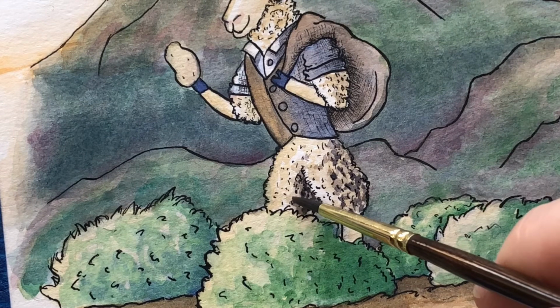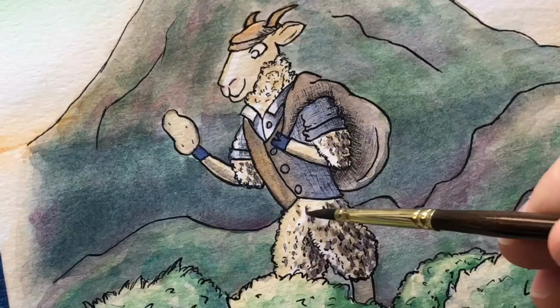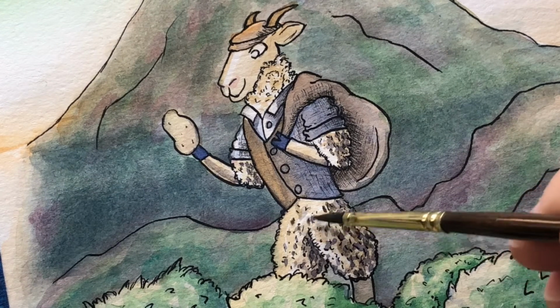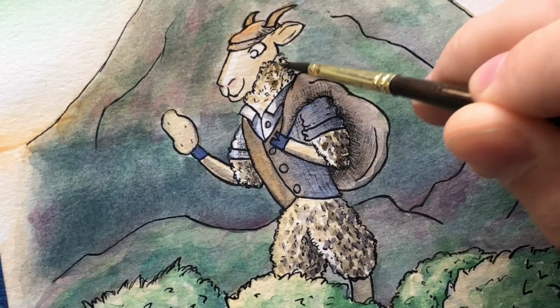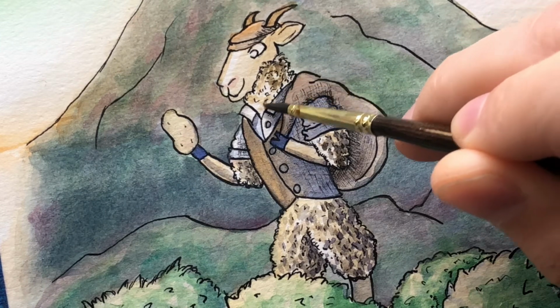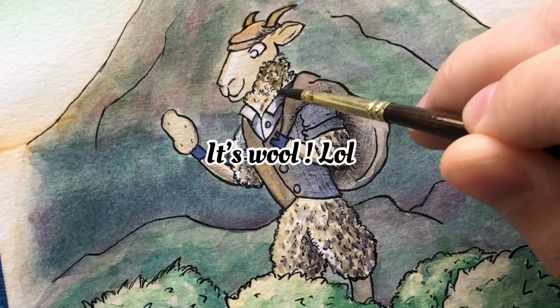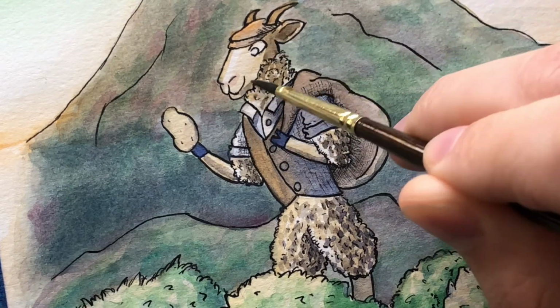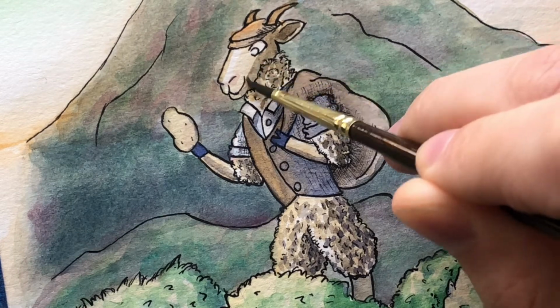But other than that, it could have ended up a little bit worse, and I'm still fairly happy with how it turned out nonetheless. Also, I do kind of like the orange highlight that I added on the vest and on the hat too, and on the fur as well. So I guess it's not too bad. Maybe I'm just being a little too hard on myself.